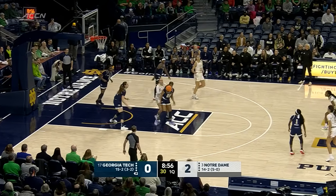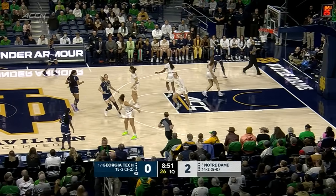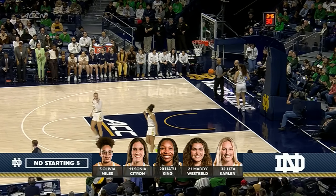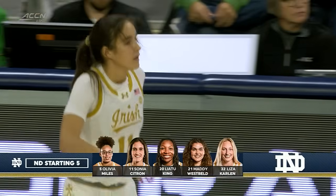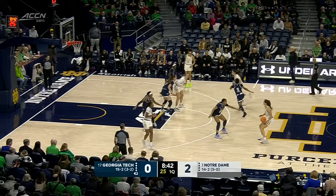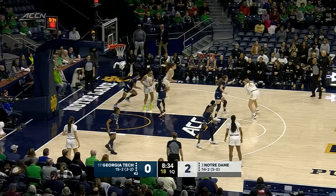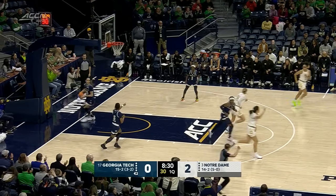King, who had a great 4th quarter as Notre Dame struggled a little bit in their last game against Clemson. Carlin back from an injury in the starting lineup, and Maddy Westbeld, so good to see her back. And you're going to see a lot of action with King, Westbeld, and Carlin today. One of the areas that Nell Ivy thought that they could really take advantage of was at that 4 spot. She felt like the Irish, with their size and versatility, you see a lot of high-low action. And Georgia Tech, coming into this game, a little undersized. Westbeld nails the 3.